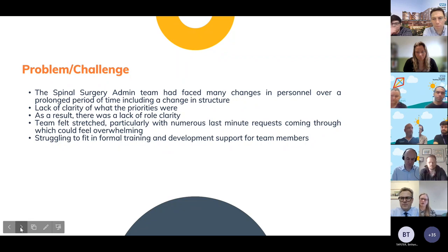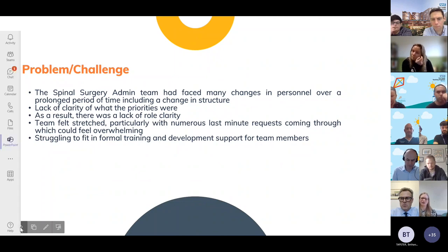During that time period as well, there'd been a bit of a change to the structure of the team, but because it had never been fully established, it didn't feel like that had really been seen, as well as everyone working under an enormous amount of pressure with spinal waiting lists, which are quite lengthy, as I'm sure many people will be aware, and the team feeling like they had a bit of a lack of clarity as to what their roles were because of all of these changes, feeling really stretched.